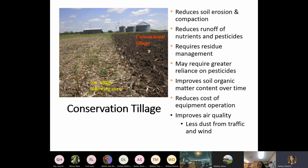Conservation tillage, like I said, has been around for a long time. It goes all the way from minimum tillage, strip till, to straight no-till situations, and we've got farmers in the state that have been no-till for many years and have been very successful with it. It's not for everybody, but I think everybody has the potential to implement some type of conservation tillage to help reduce that soil erosion potential and compaction. It helps reduce runoff of nutrients and pesticides.